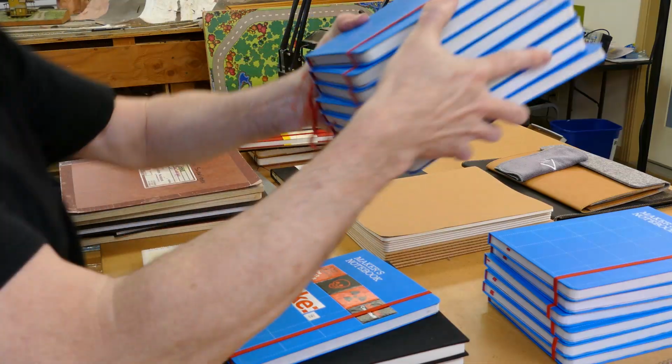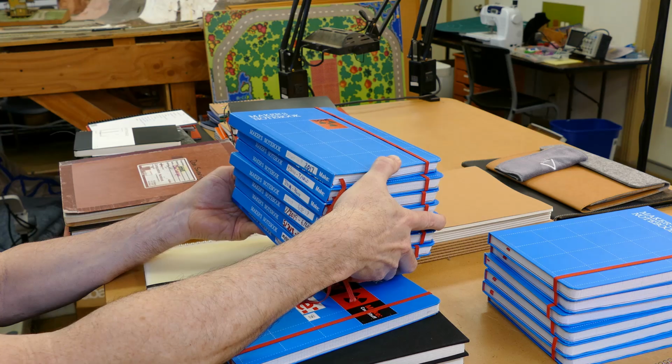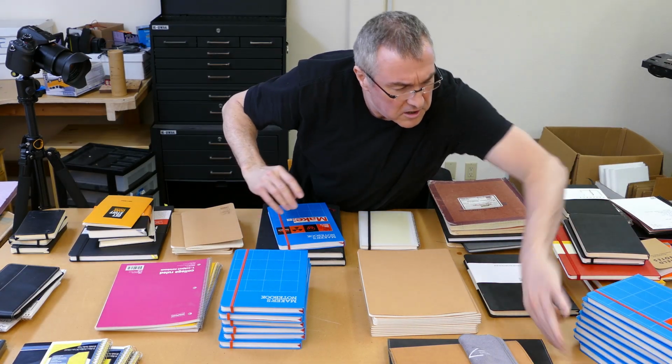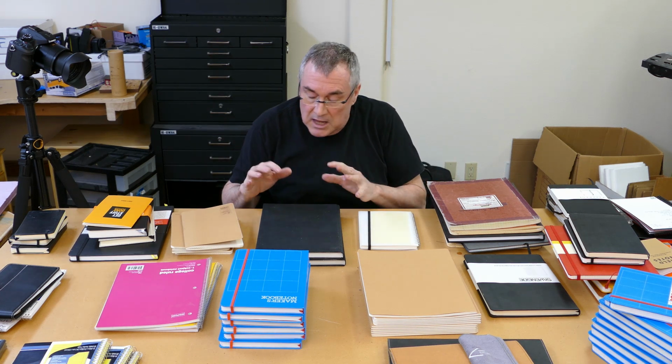Here are more notebooks. Looking at it, depending on how much stuff I put in them, I go 3 to 6 months a notebook. So you can see that's many years of notebooks. And again, I've bought more because they went back in print recently. So that's making me very happy.